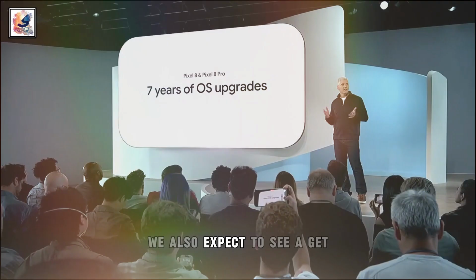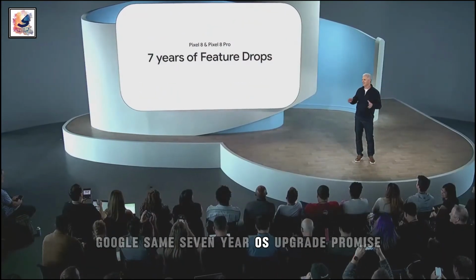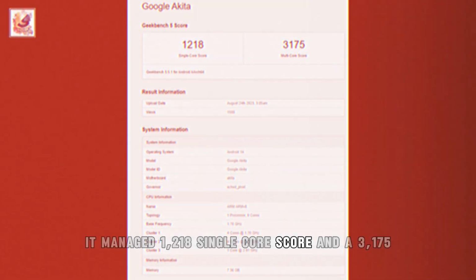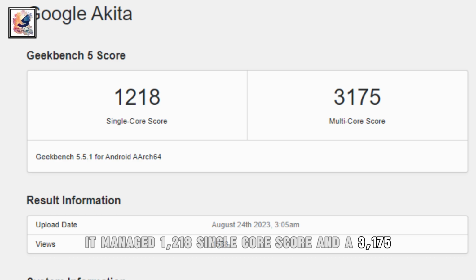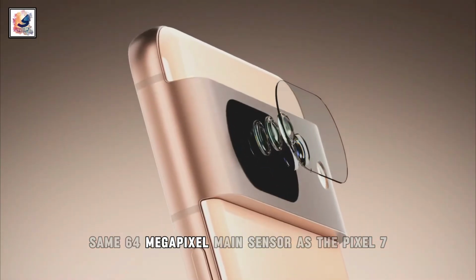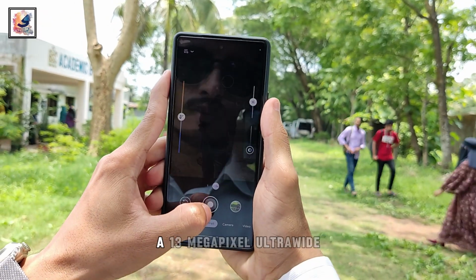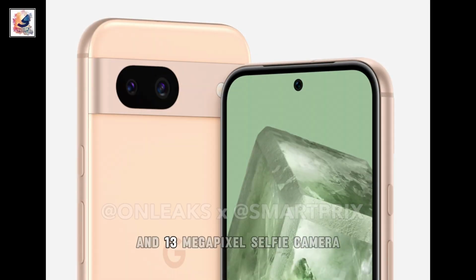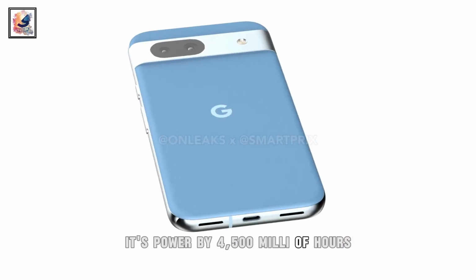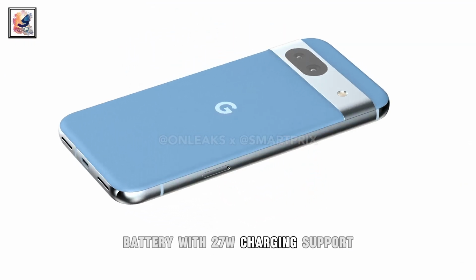We also expect to see Google's same 7-year OS upgrade promise. It managed a 1,218 single-core score and a 3,175 multi-core score. Pixel 8a may get the same 64-megapixel main sensor as the Pixel 7a, a 13-megapixel ultra-wide, and a 13-megapixel selfie camera. It's powered by a 4,500 mAh battery with 27W charging support.